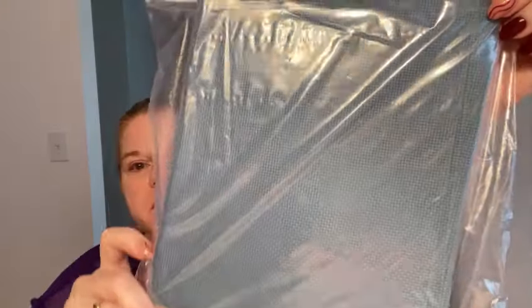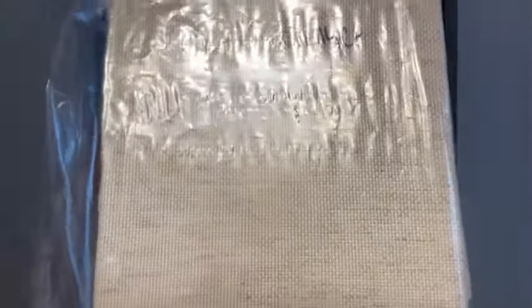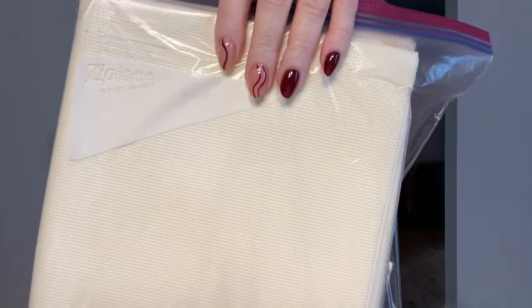Then we have the blue here. And then we have some yellow back there. Oh, so much Aida. Love it, love it, love it. Thank you so much, Leanne. Appreciate it so much. She did say I could say her name. That looks like some pretty oatmeal-ish colors. That looks like some beautiful ivory that I love so much.